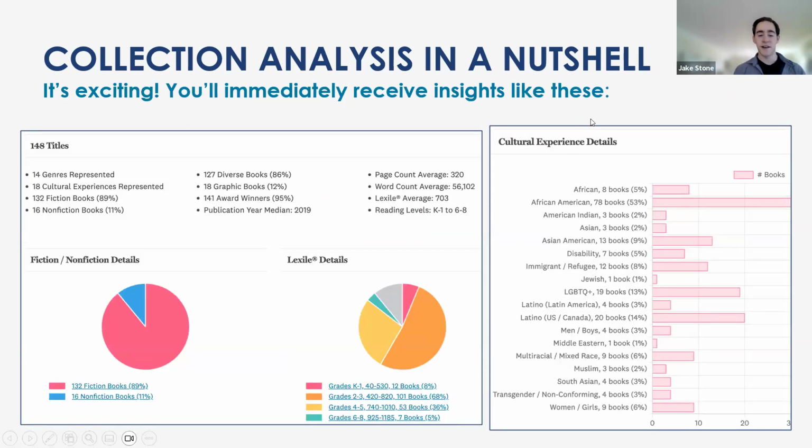And then immediately you're going to get a report like this that tells you about the balance of fiction and nonfiction, the balance of cultural experience areas, when books were released, when they were published, how many award winners you had. And for the very nerdiest among us, you can see the word count average and the page count average. If you were building a collection of all books that had exactly 14,709 words, then you could ensure that need was being met with this tool. So that's our quick bird's eye view.